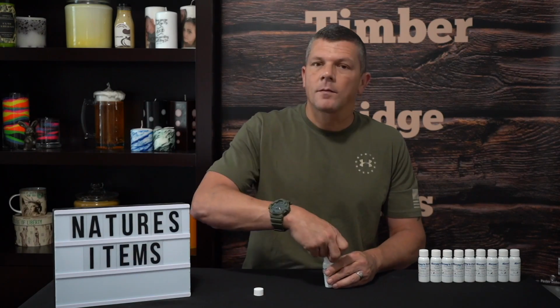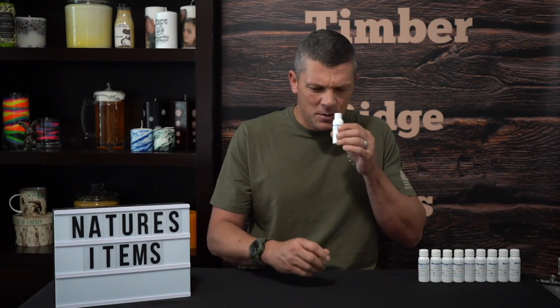Alright, next we have Amber and Black Currant. Smells great. I've smelled this from other companies before. I think I like this one better. The other ones were a little bit heavier on the amber. This one seems a little bit heavier on the black currant. The amber's definitely there to give it that nice, sweet perfume smell, but the black currant kind of comes in and adds that extra spice to it. Definitely a great combination scent.